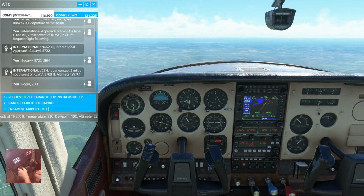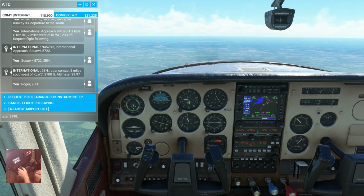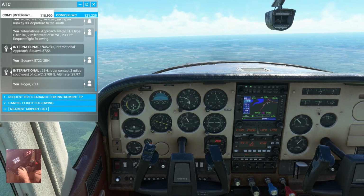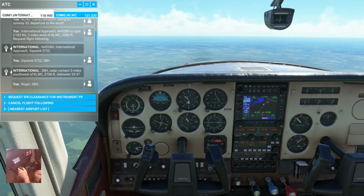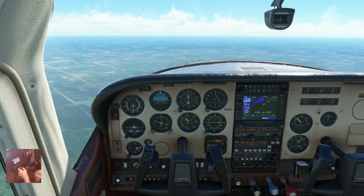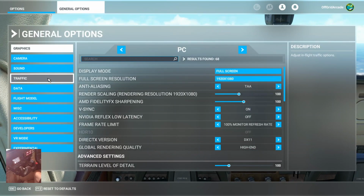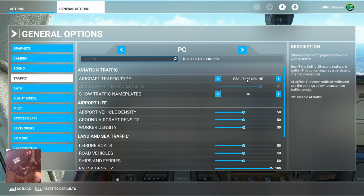Like I'm not hearing any other aircraft. It's like I'm the only one out here. That's interesting. Well, let's see. Let me go into options. Traffic, real-time online. I mean, I can turn it to offline. But I wanted this to see if that works.